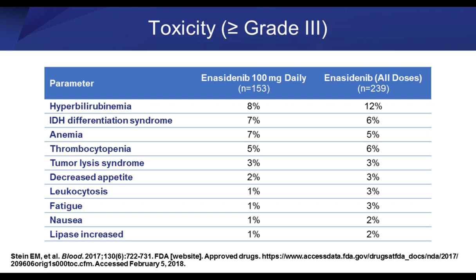So what do you do about that? There actually is a very simple intervention that can spare patients the sequelae of the differentiation syndrome. You give them corticosteroids. If you give them 10 milligrams of dexamethasone twice a day, you can cut this reaction off in its tracks. So just having a little bit of knowledge of the supportive care, you can save your patient a lot of risk.